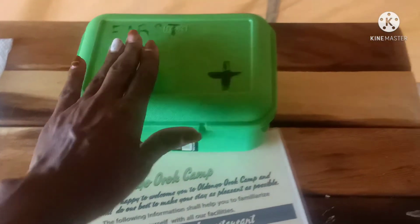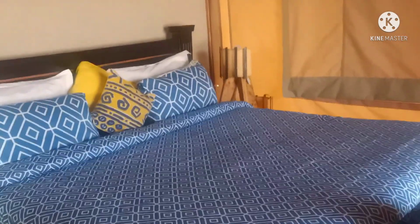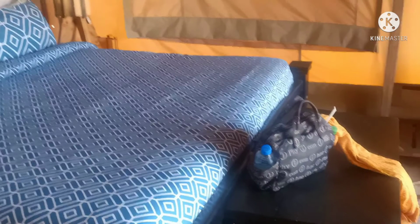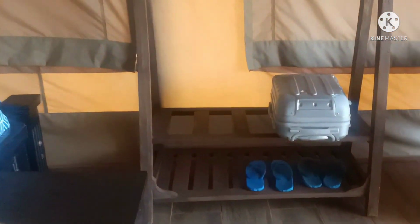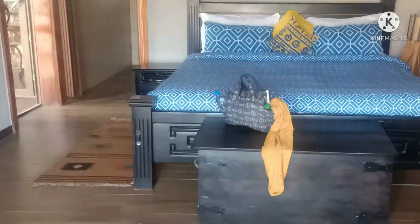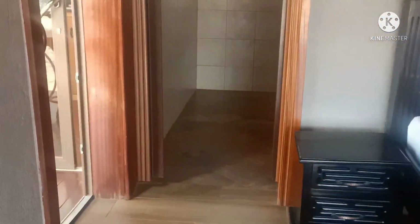Yeah, so that's it. And now when you enter in, which I forgot to show you, is this beautiful massive bed. Like, I'm just going to sleep like this, just like that. And my stuff there, my bag. So this is the view of the room when you enter. And then there's this chest box, which I don't know what it has. And then we come to this side.